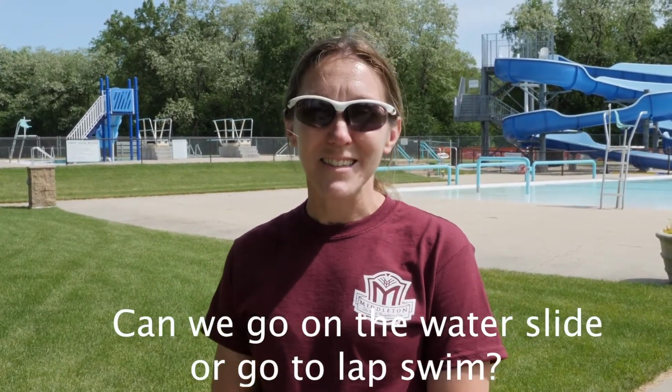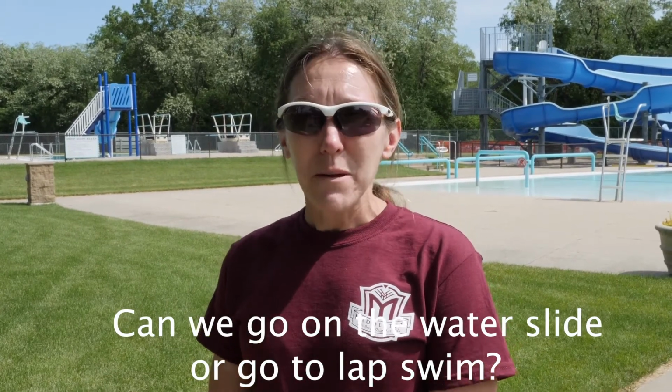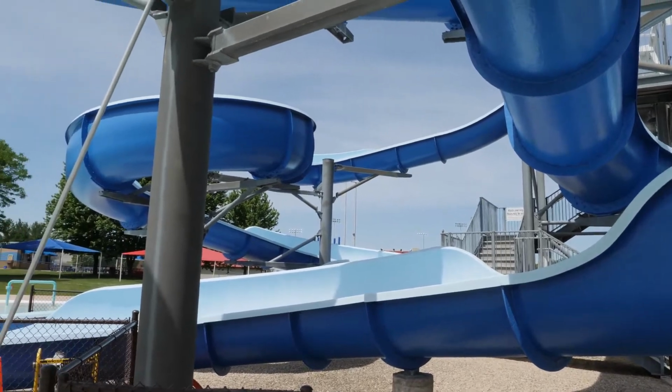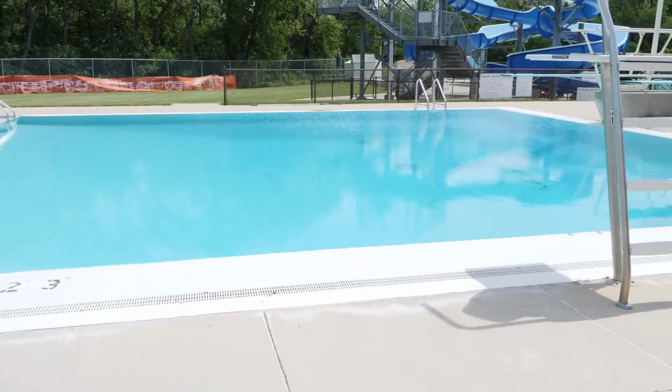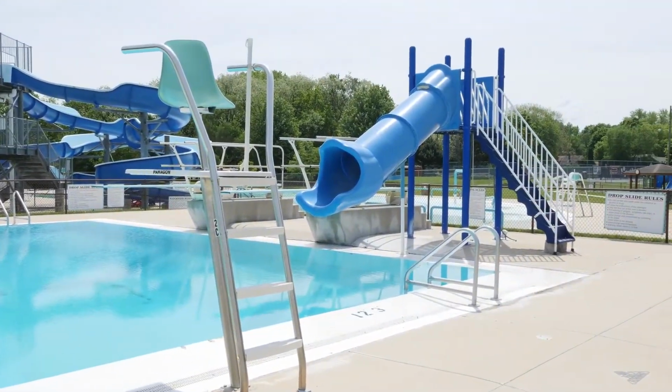What type of amenities does the pool have? Well, you might be able to see all the amenities when you enter the facility or you are in the parking lot. But the amenities that we're going to have available this summer is one water slide, and we'll be able to use the diving well one at a time to either use the drop slide or the diving board. Unfortunately, the sand area and the playground area are closed as part of the Forward Dane plan. There is no lap swimming at this time due to the regulations required for competitive or lap swimming.